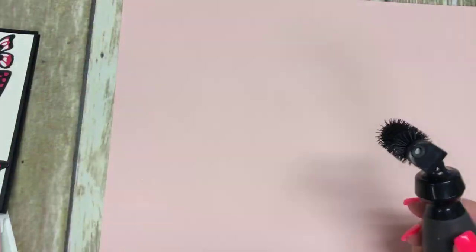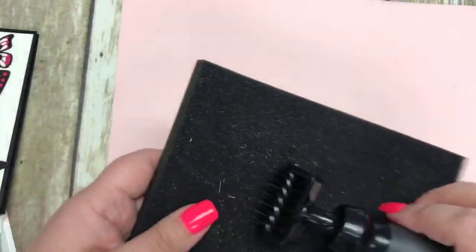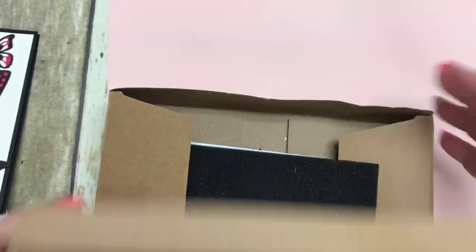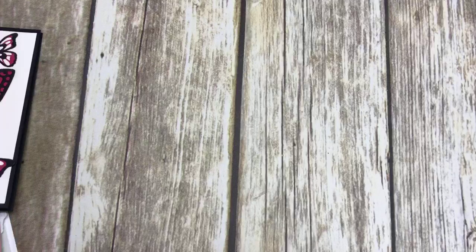I think it's like $11 or $12, but I love it. And you actually get 2 of these foams because they will get kind of prickly and all used up from your Big Shot brush hitting it as you run across there. But I love that Big Shot brush. It has saved me a lot of time this week in working with my projects.